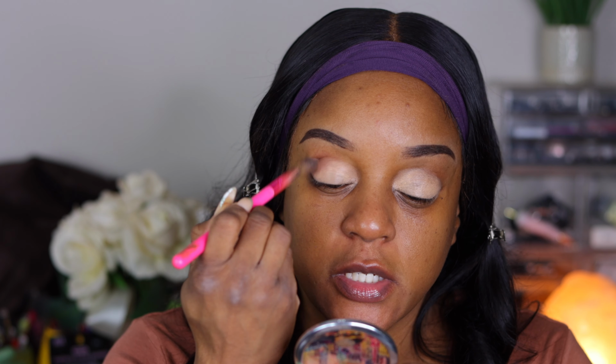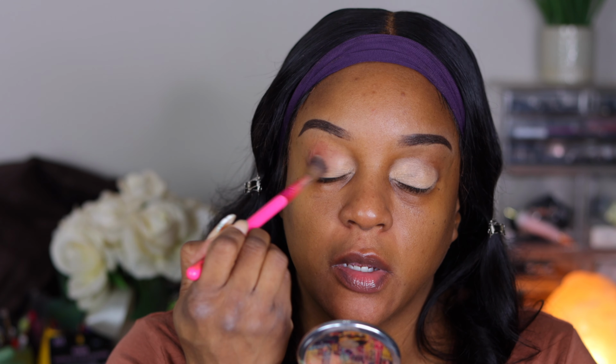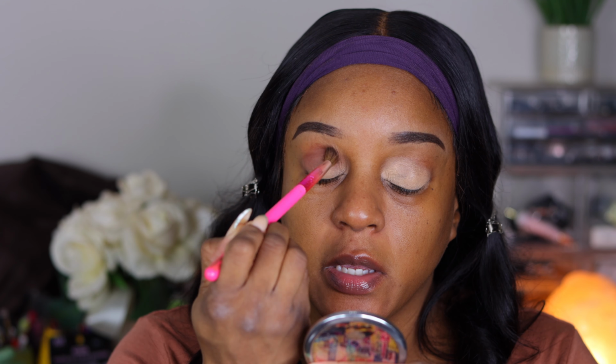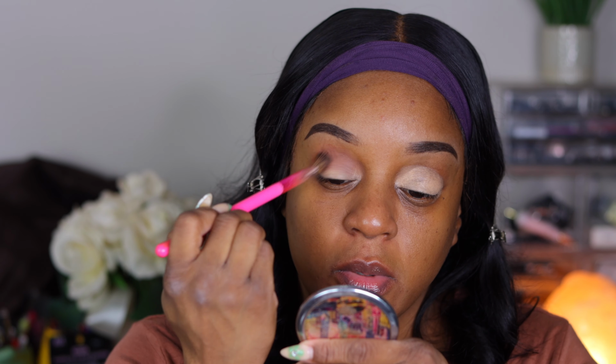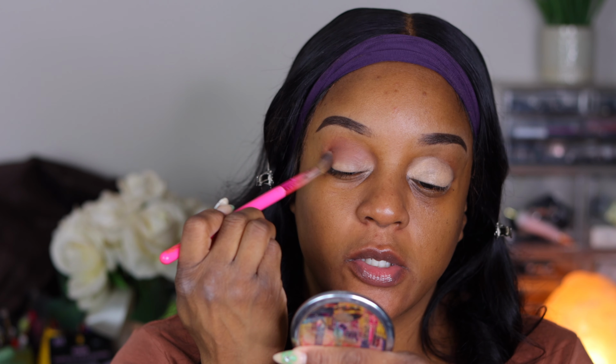On a fluffy brush. Ella Girl, you can get that from Walmart, Target, Dollar Store, Dollar General. It's all over the place. Your beauty supply store.